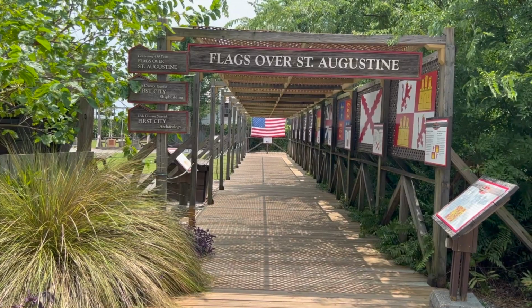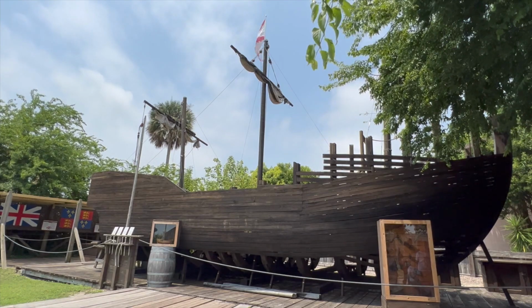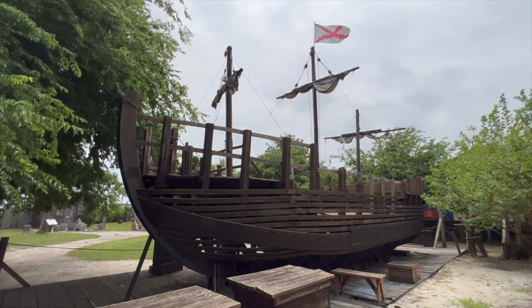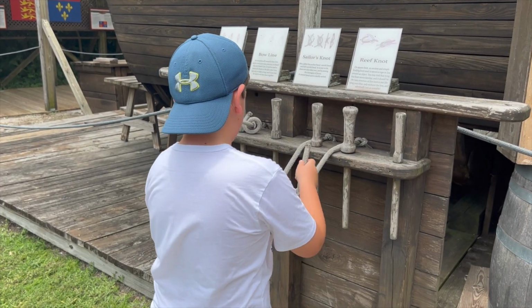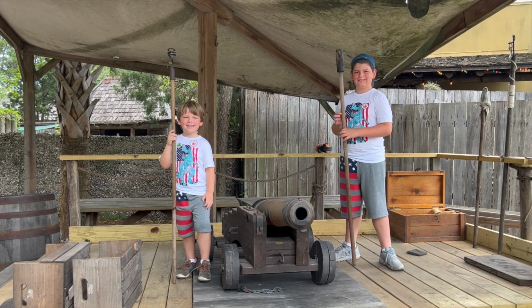Also, there's the flags from each country of who owned St. Augustine during each period of time. So there was the Spanish, the Americans, and the British fighting over St. Augustine. It showed the evolution of that.